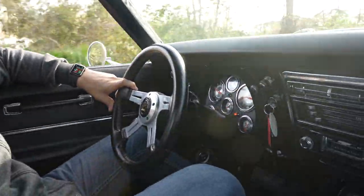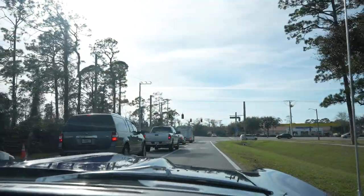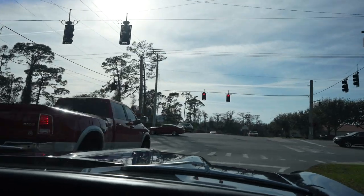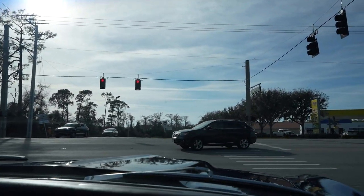Put on our turn signal. Turn signal's working. Car stops nicely. We'll give it a little bit of throttle here around the corner, see what kind of juice this 454, I'm sorry.